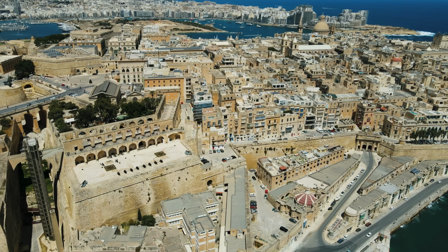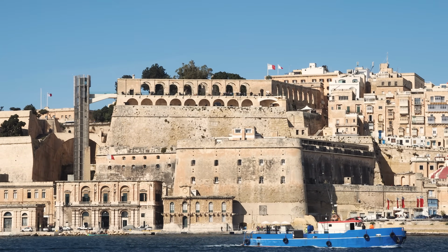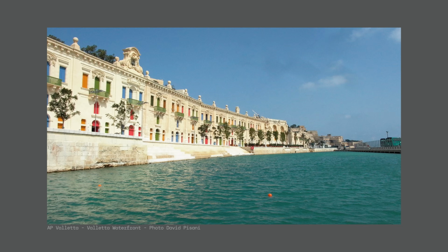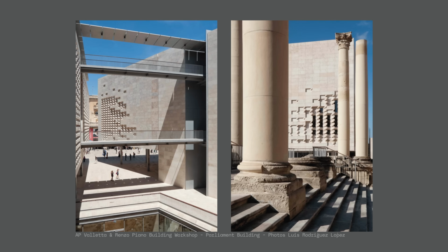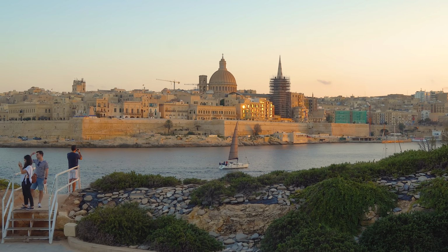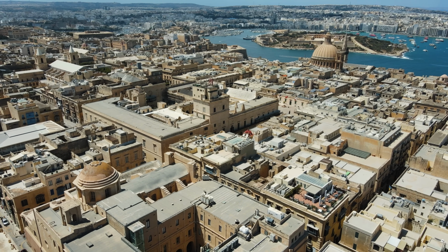My office is specialized in restoration, and since then we started doing a lot of work on Valletta, like the Barracca lift, the Valletta waterfront. We worked on the Parliament building with Renzo Piano. We're now doing the extension to the Museum of St. John's. We're restoring the steeple of the Anglican Cathedral. So we've done a lot of work on Valletta, and now we've associated ourselves with the town. When I came back from Rome, it was the only place which reminded me of an Italian city.